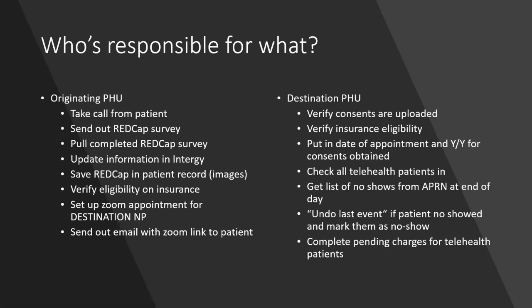Precious, do you want to say anything else about the last question in there? I did not hear Tammy say the nurses can do that. No. That was just what she was referencing, how the clerical staff should move forward and the delineation between the originating PHU and the destination PHU. That is on both sides a clerical responsibility before it ever gets to the clinical side. Right. That's very good.